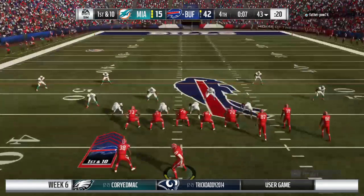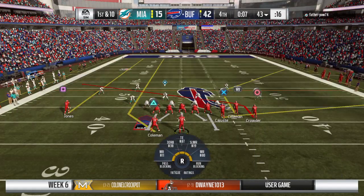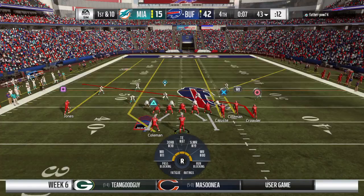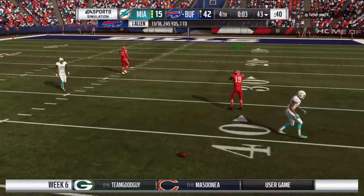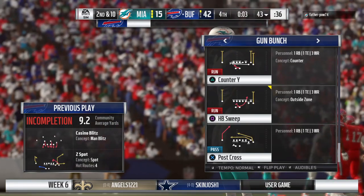All right, now, lucky 56. Gun! Throwing on 1st down is Allen. And a scary incompletion, almost picked off. It would have been their first INT of the game.